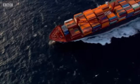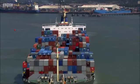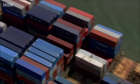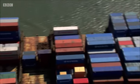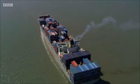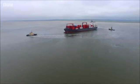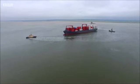It costs tens of pence to import a pair of jeans from Asia and about £2 for a television. To drive costs down, container ships get larger and larger. How can our ports cope with the new mega ships? Need a bigger boat? Build a bigger dock. Welcome to London Gateway.